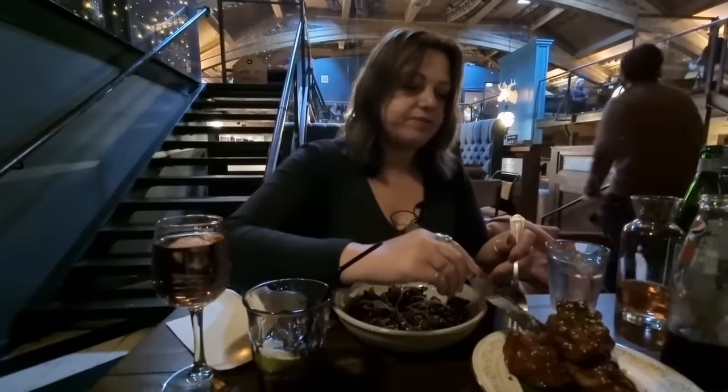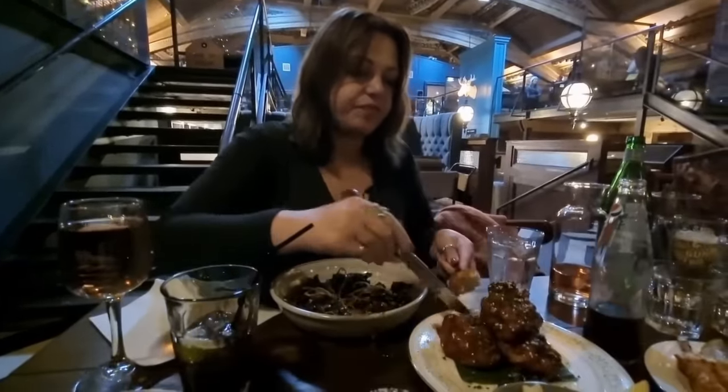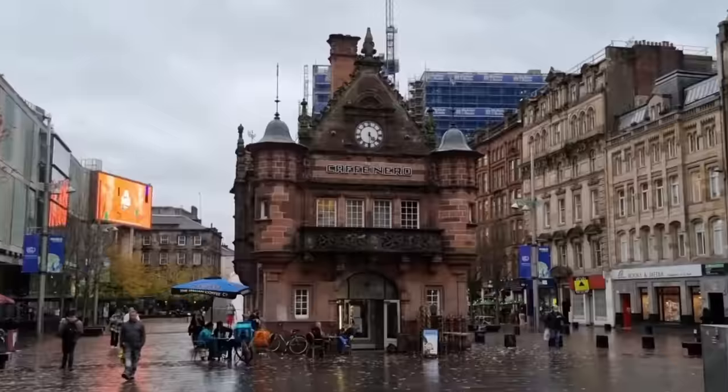Now, cauliflower. Salad knives, I'm trying the cauliflower. This is probably the coolest Cafe Nero I've seen. We are in Glasgow, in Scotland.